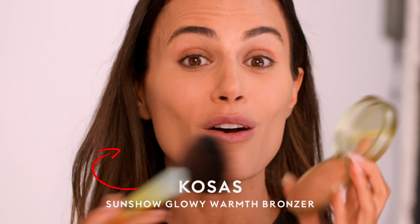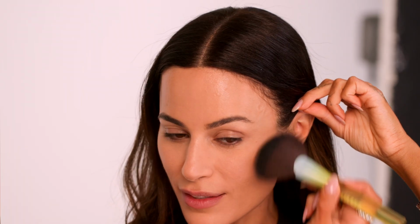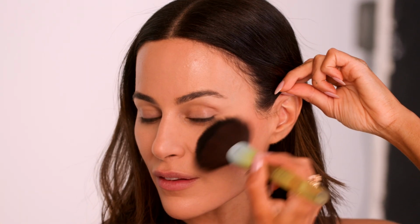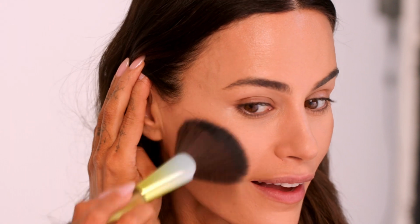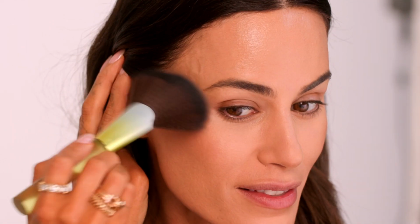This might be my favorite Kosas product, but don't tell the other ones that I said that. This is the Sun Show bronzer, and it's also a baked formula, like all the powders that we create at Kosas. I love this step in my routine because this is where I really actually get to sculpt out my features. What's so special about the Sun Show is that this is not a matte bronzer. It has a subtle glow, so it literally looks like you've been in the sun.